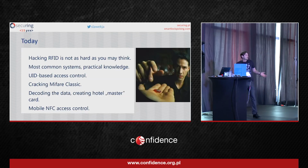We'll cover the most common systems, UID-based access control. I will walk you through cracking MIFARE Classic, and we'll decode the data stored on the card, including one hotel system that I cracked. I've created a Mastercard that unlocks all the doors, but unfortunately, I can't tell you all the technical details about it because the vendor doesn't plan to patch it. I will also give you a small sneak peek of my recent research regarding mobile access control systems that unlock the door using the NFC of your smartphone.